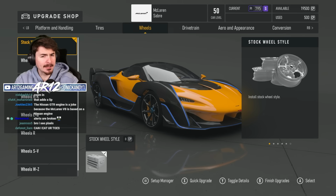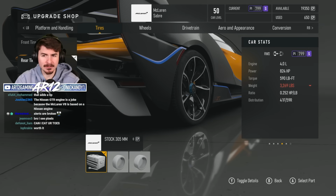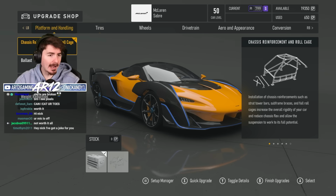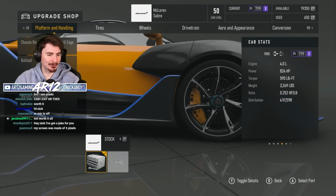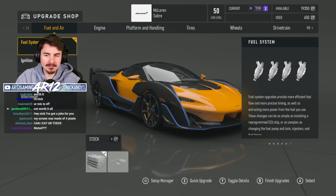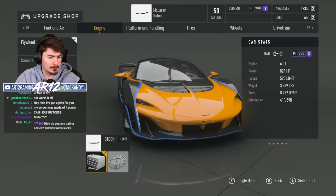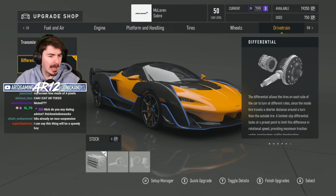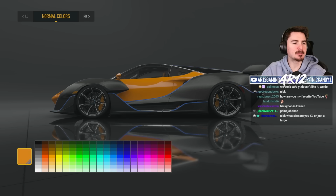I think our drivetrain is all good. Our wheels are probably all good. Maybe let's just give it some fat rear tires. Our tire compound we're gonna have to come back to. We can actually toss drift suspension on, and weight reduction. Oh my god, this thing's gonna be fast. I guess we'll just try to get this thing to the top of S-Class with a little bit of horsepower. We're gonna have to opt for a flywheel and I guess the hood. We'll finish things up with a spicy paint job.